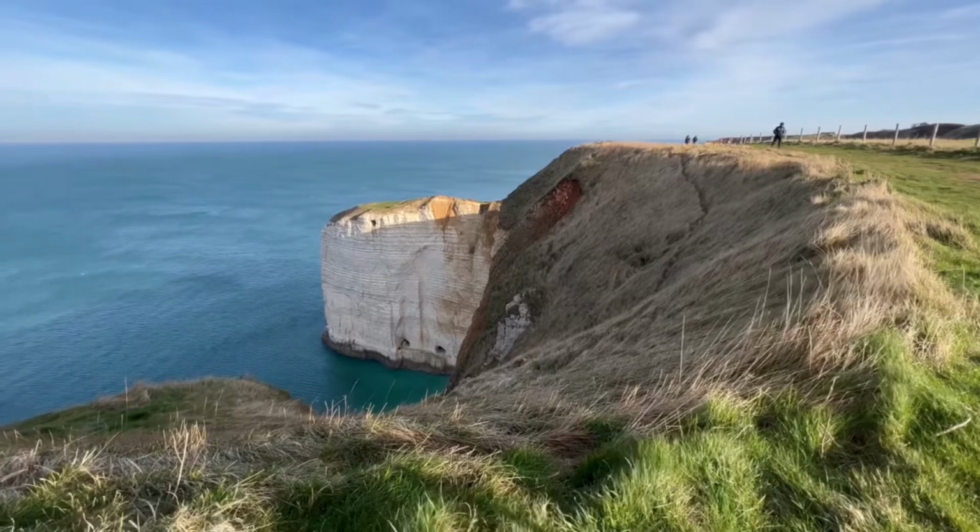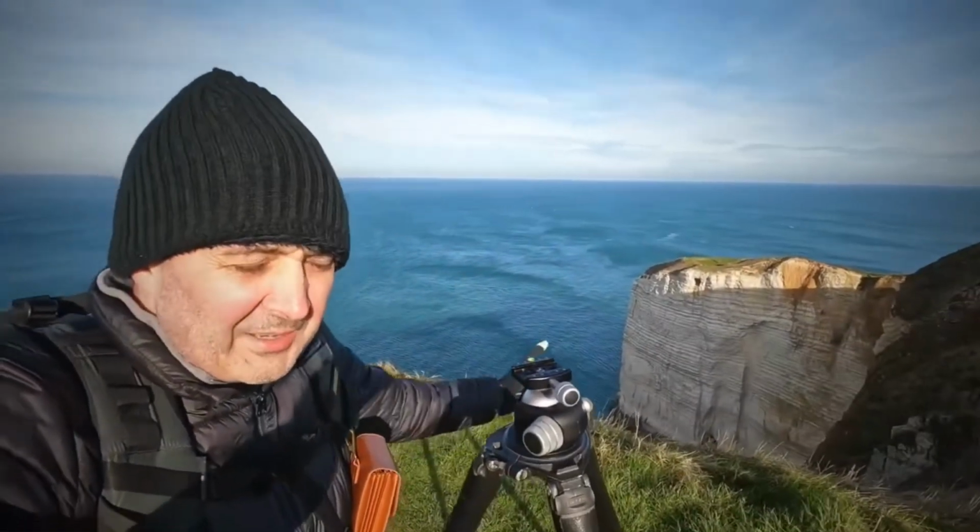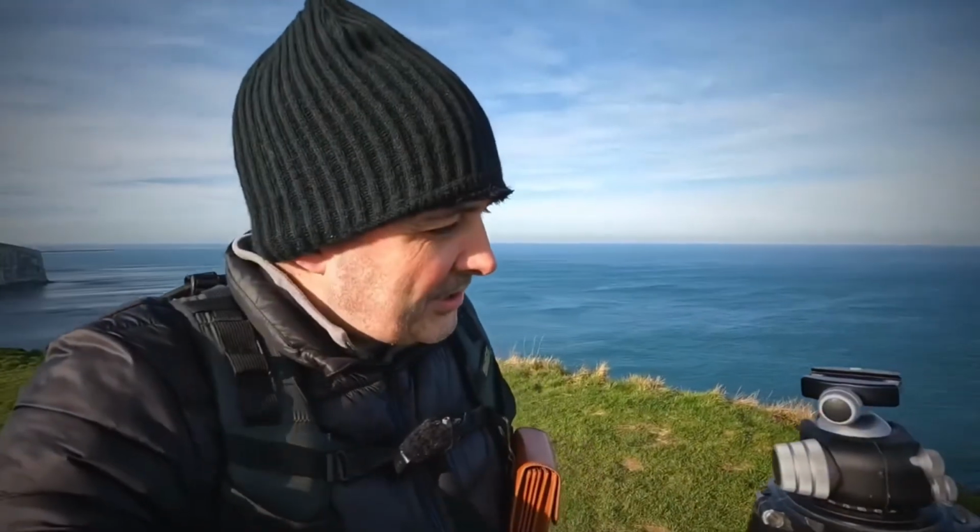And a little shorter one today. Well, I think it's going to be a shorter one as I just take a little cliff walk along the chalk cliffs here in Etretat. Probably once again butchering that name, but apologies for that. And as you can see, starting out in a pretty epic location.